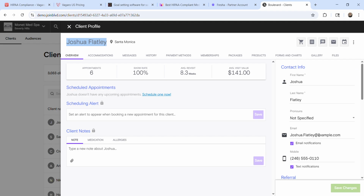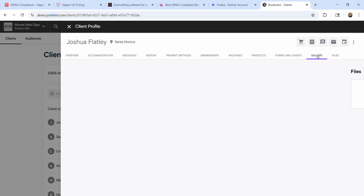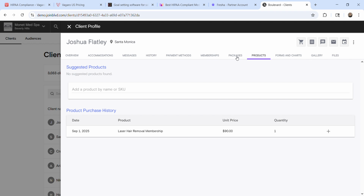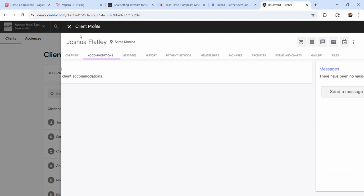I can click on Joshua's name and it will show me any files we have for HIPAA compliance, any gallery photos we might have, especially for comparing before and after, other forms and charts he might have filled out, especially progress reports, and the like. You can see here there's just so much we have.